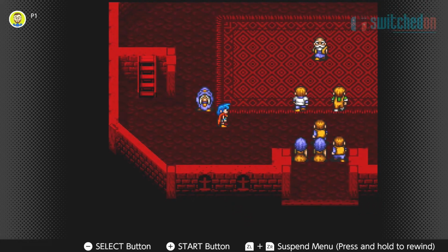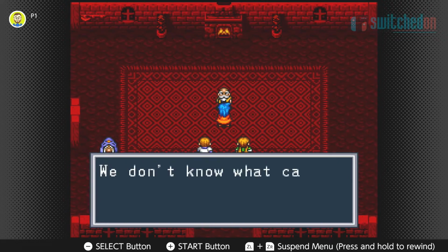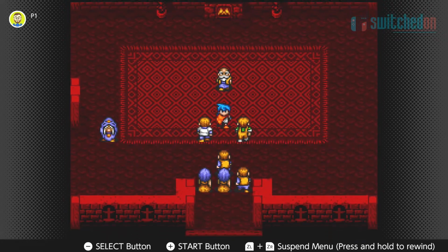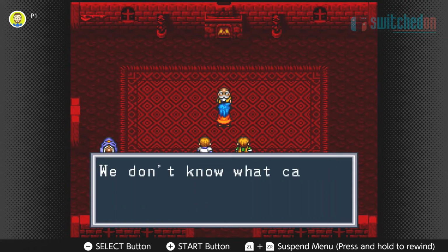Yeah, it looks really nice. I'm really digging the artwork. As I say, this sort of thing that you'd pick up nowadays. It's the Secret of Mana collection that was released. Trials of Mana coming out.